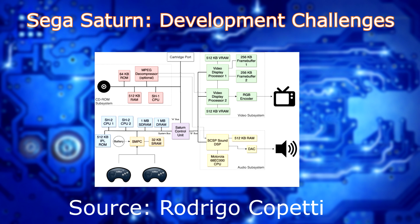Now that we have an idea of how the controls were set up and how the basic design philosophy was, let's talk about the different subsystems that brought all this together. The Saturn control unit had 3 buses connected to it: the system bus, the A bus, and the B bus. Along the B bus was the video hardware. So we'll start with the video subsystem.